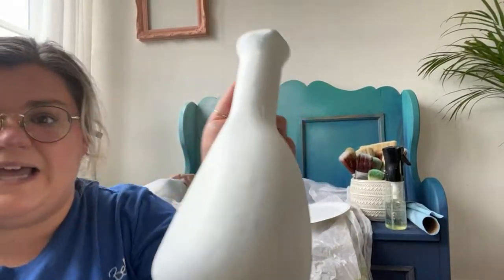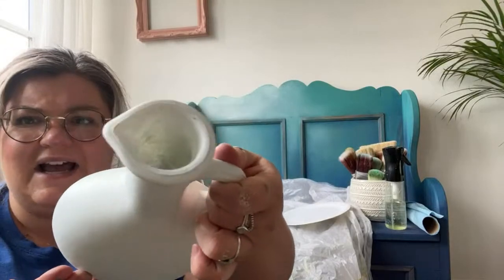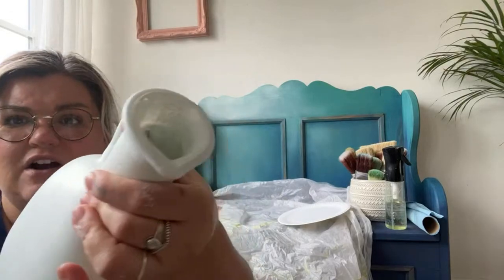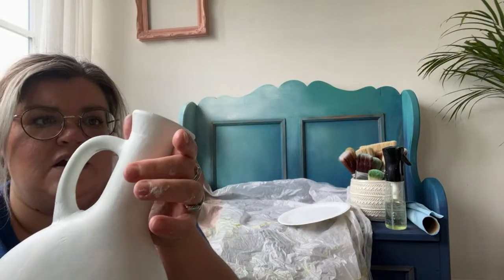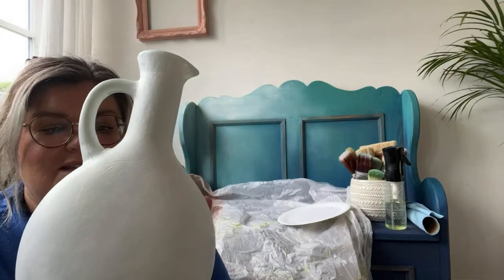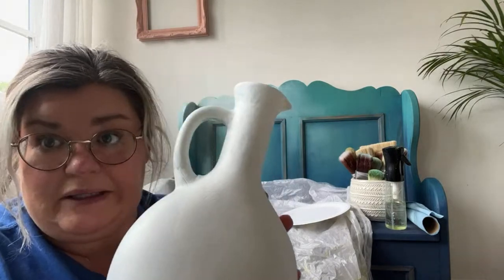This is glass. It was clear glass. I got this from a charity shop. I think it may have been maybe £3. It's a really nice chunky glass. And I have broken my own rules here. I Slick Sticked the second coat this morning.